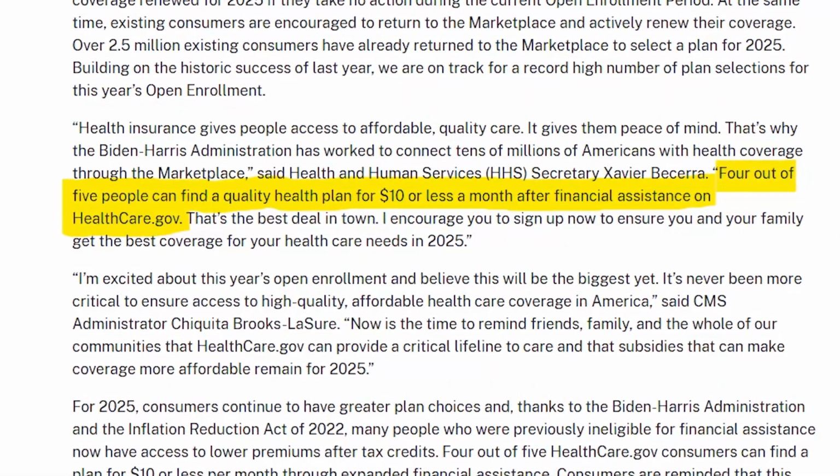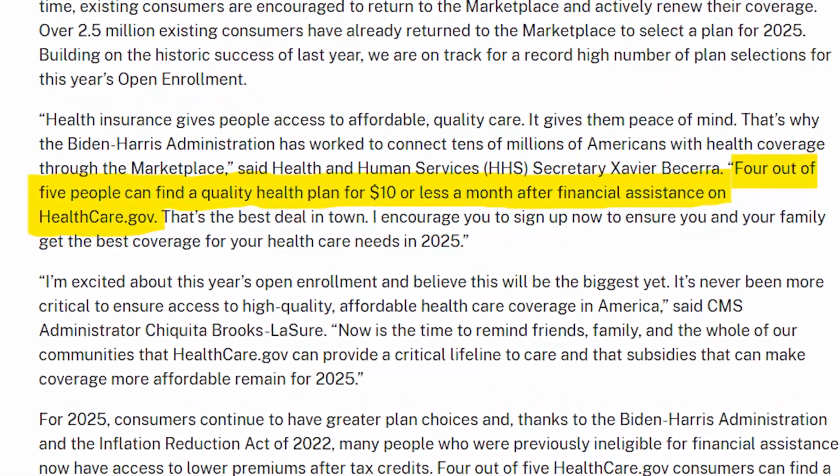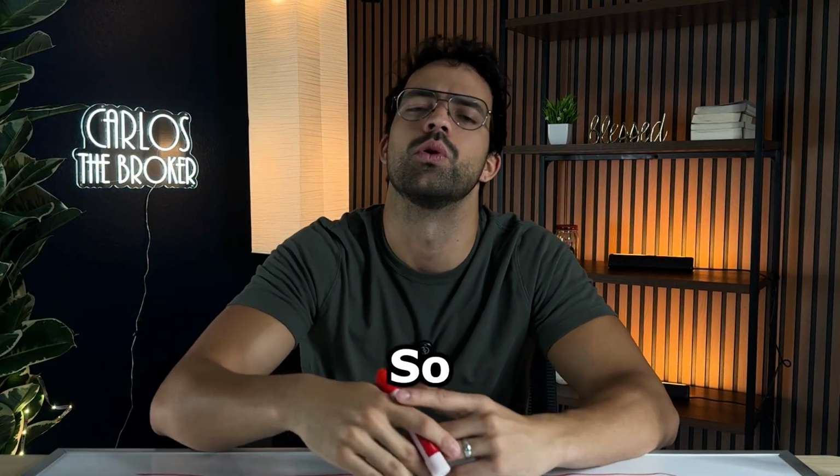The government itself says 4 out of 5 people qualify for a $10 a month or less plan. That's real, by the way. So how does this work? Who qualifies for it? Let's break this all down.